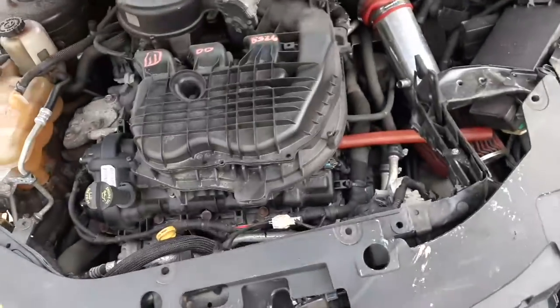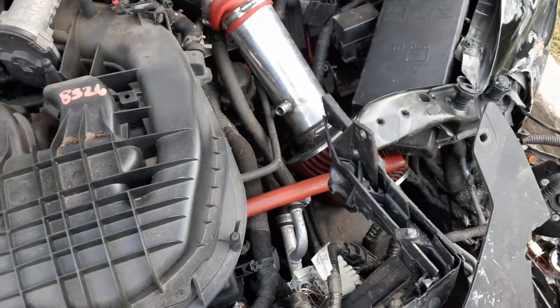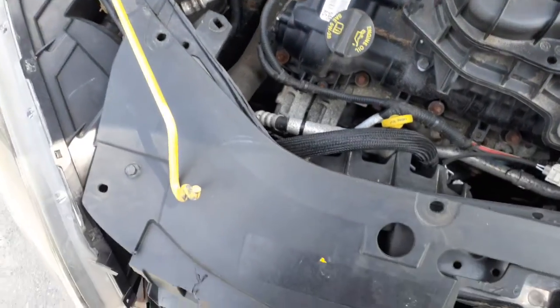Okay, let's go underneath the hood here. And hang on one second. Here's your 3.6 motor. Aftermarket air cleaner, which is no good anyway. Okay, there's your power steering reservoir. Radiator in the bottle, 3.6. Washer bottle, it seems to be good.